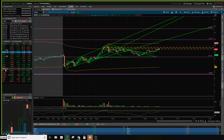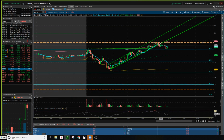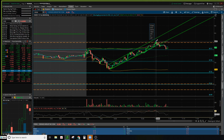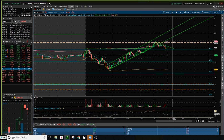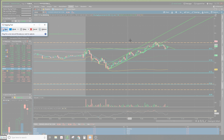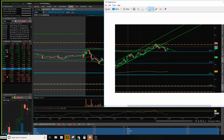Okay, what do we say about Cron? Fell out of that channel, pulled back to 815. Maybe now you have a right angle to trade on Cron. It's underneath that right angle, and you want to see it get back above for maybe another test. Watch for double tops. If it breaks this right angle on volume, you could see 834, 835 again. Maybe another inverse head and shoulders would be nice to see. That would make me less concerned of a double top.